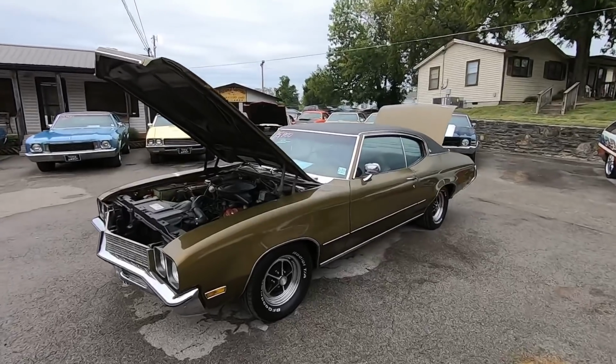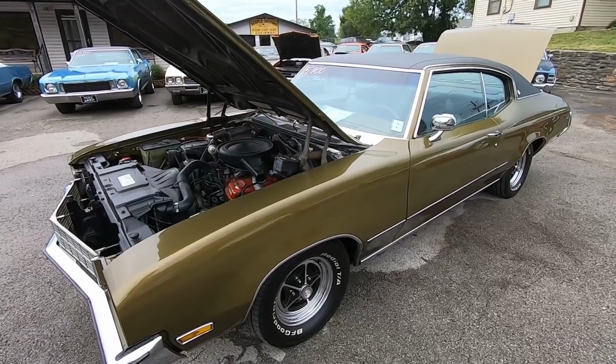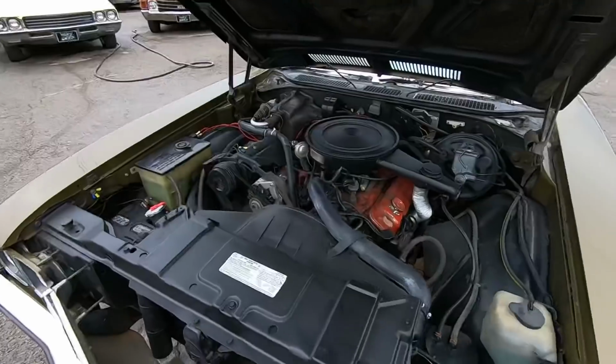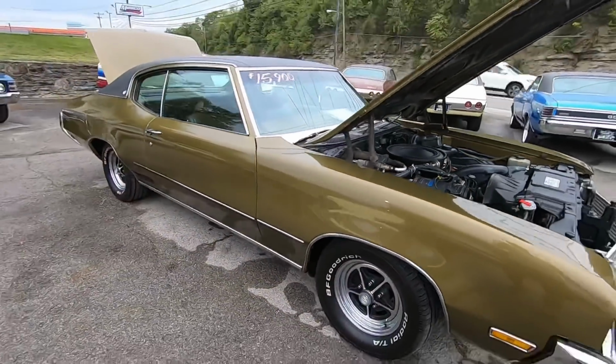This is Nick up here at Maple Motors in Hendersonville, Tennessee, and we're going to be walking around this 1972 Skylark. This car here has a 350 under the hood, power steering, AC, disc brakes in the front.